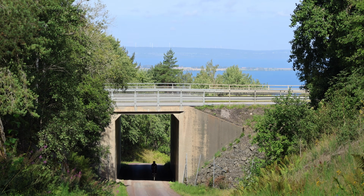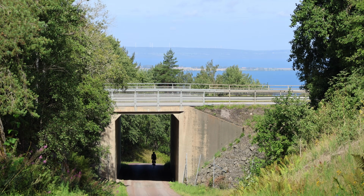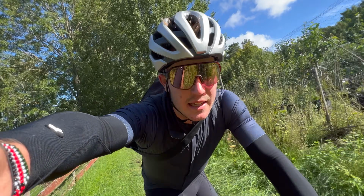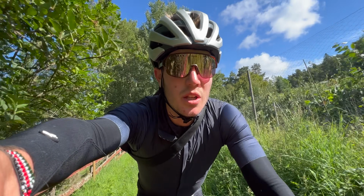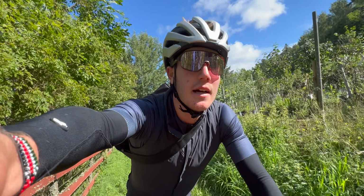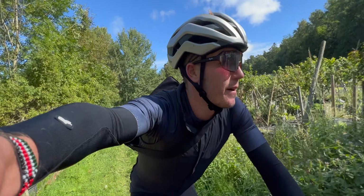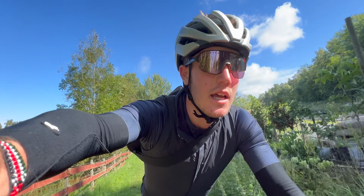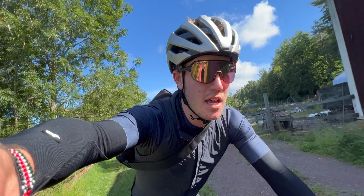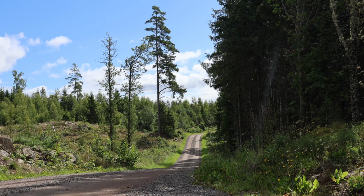I'm now on the furthest point that I'm getting to on this route, and I'm going to be looping back around. I'm currently riding alongside a big body of water called, I think you pronounce it, Vattern. But yeah, just gone up a very steep hill, and that's why I'm out of breath. But a beautiful day today, and nice to see some blue sky.